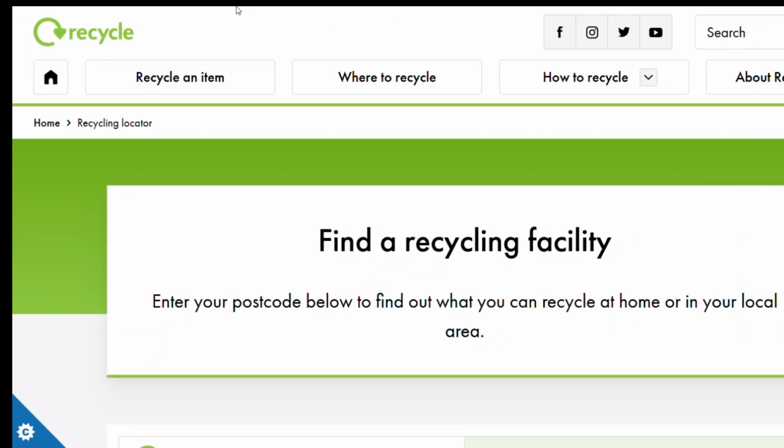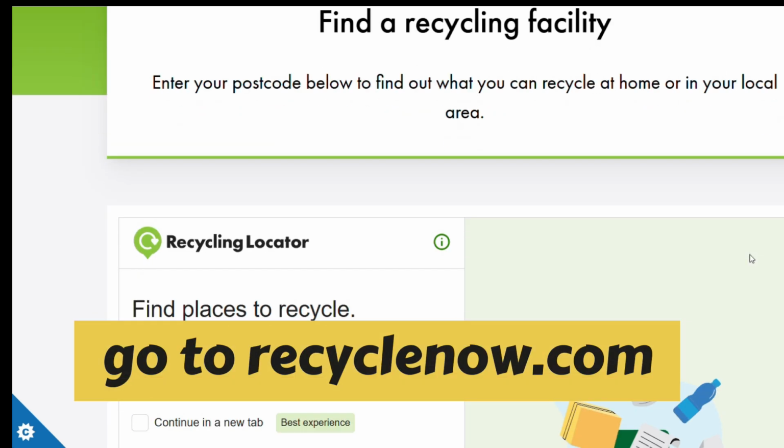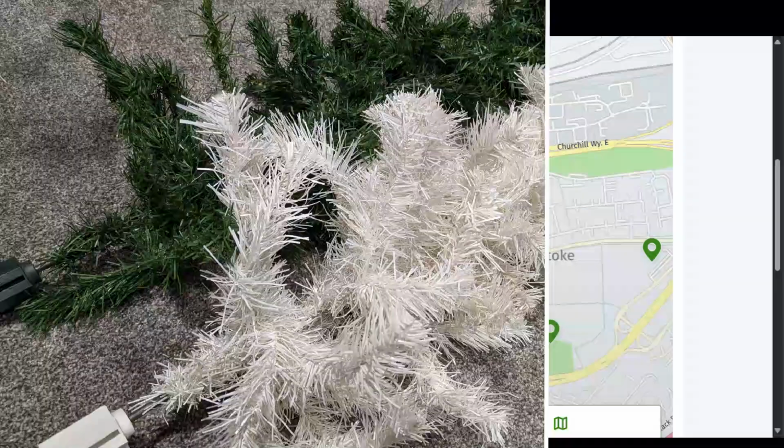If you choose a cut Christmas tree, make sure that you do recycle it responsibly. Go to your local authority website, and usually you'll find there are many locations where you can drop off your Christmas tree or have it collected, and it will be repurposed responsibly.